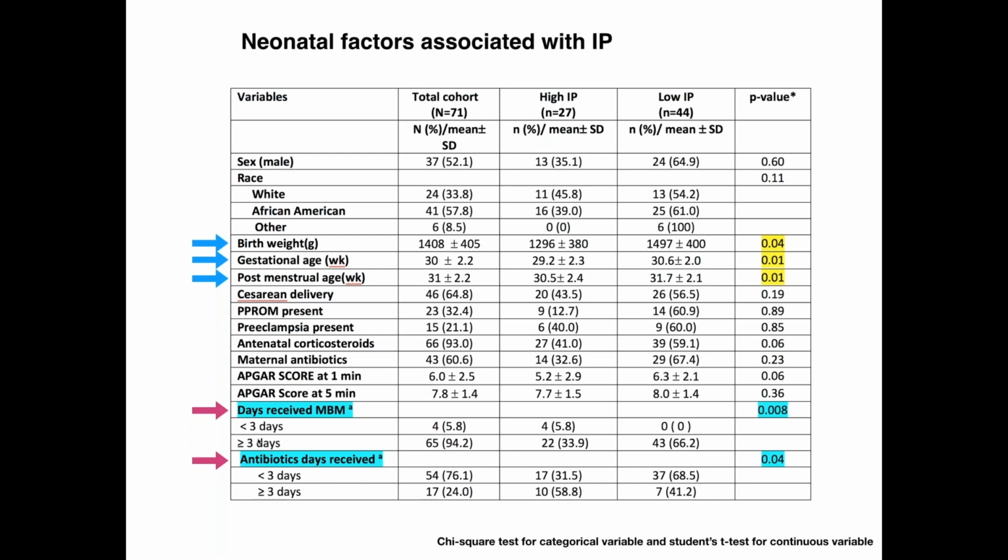And the other group of factors are rather modifiable, compared to birth weight or gestational age. These are the duration the infant received mom's breast milk feeding, or the duration of antibiotics use. And these factors are also found to be associated with IP.